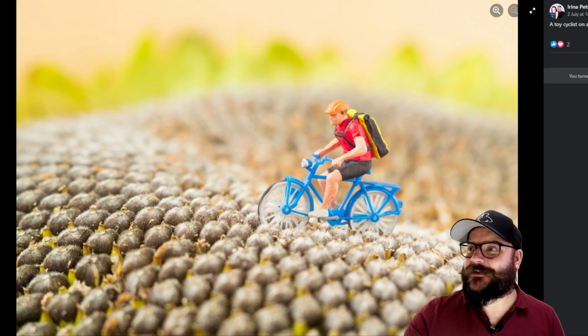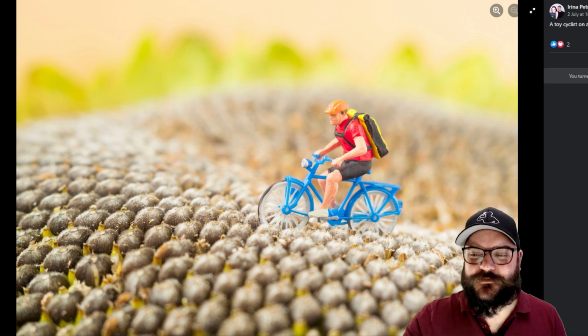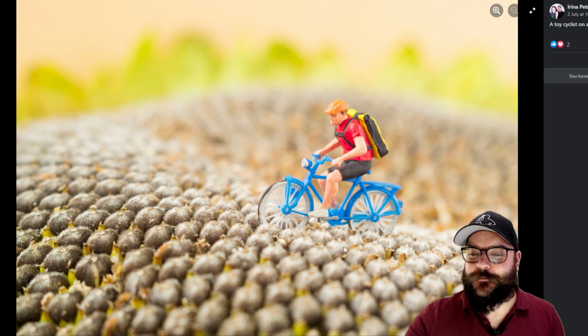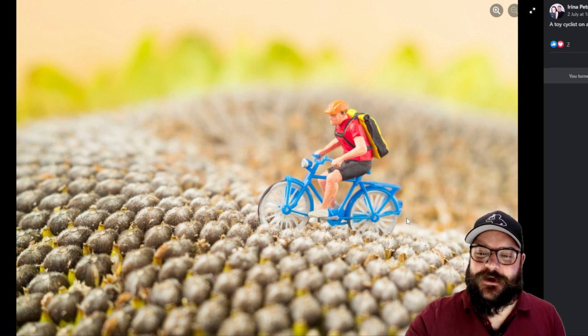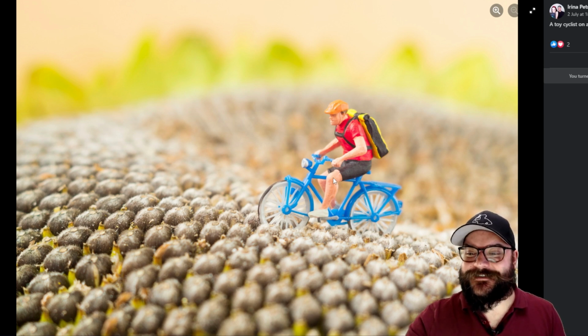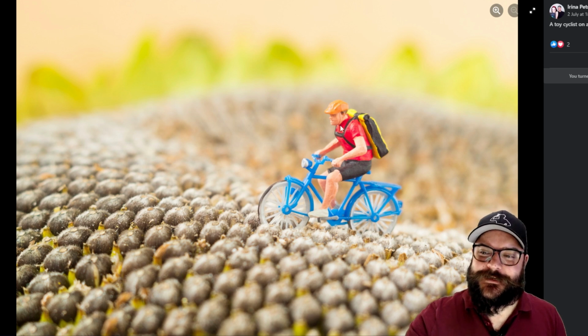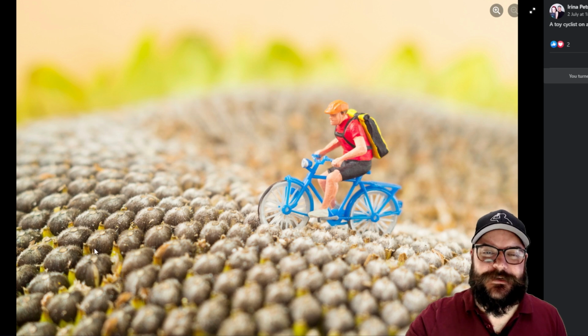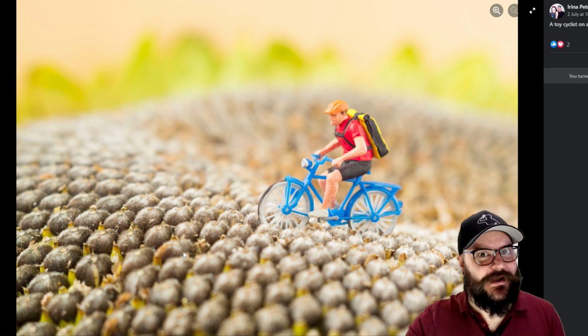So let's get things kicked off straight away with Irina's photo here. Irina entered a lot of photos, but this one was the one that we liked the most. Our cyclist here is cresting the hill of his route, but actually if you look closely, this cyclist is a little miniature and the hill is of course a sunflower. So we're actually looking at a really close-up photo of a sunflower side on here.